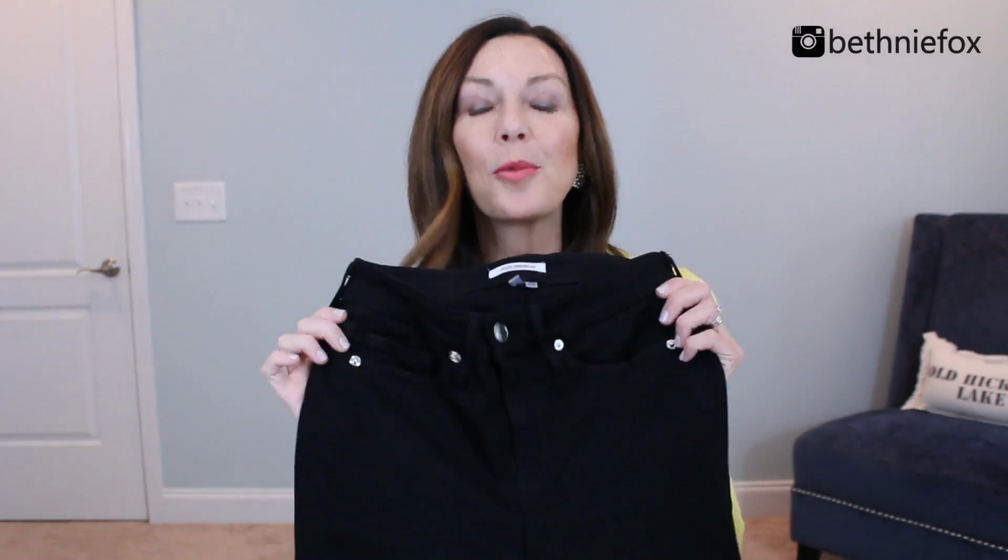Today I want to talk about fashion, and I want to talk about black jeans in particular, because I have been obsessing over wearing these black Good American Good Legs jeans. Now today I want to show you four different ways to wear these jeans, from a very basic look all the way to casual Friday at work. I think we're going to check all the boxes.